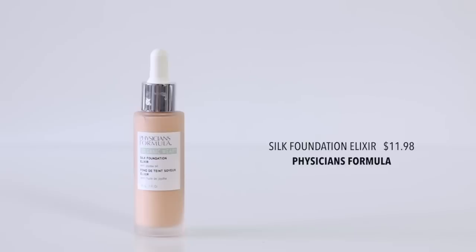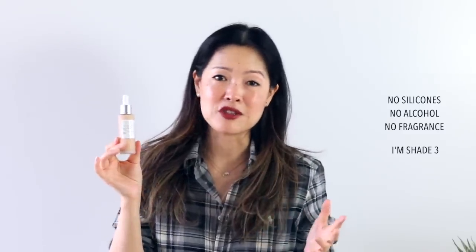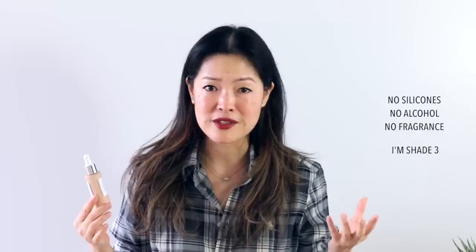Let's talk about makeup now, and some of my favorites here are pretty much an extension of skincare. So I've discovered Physicians Formula Organic Wear Silk Foundation Elixir. I couldn't resist just from the name alone, and the bottle actually. So seriously, as far as the serum or water foundations go, I would purchase this over any of the luxury brand ones that I've tried.